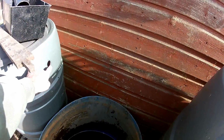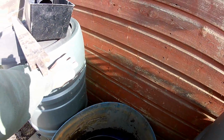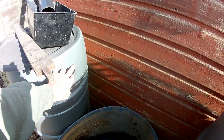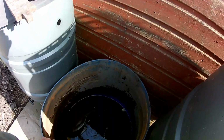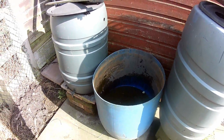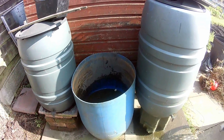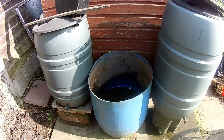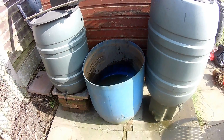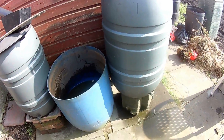This little hole here, the overflow pipe, I'm just going to put a normal toilet cistern overflow pipe in there and have it go into this blue thing here, and then if it does overflow, rather than using water out of the butts, we can just use that as a dip tank and dip the watering cans in it as and when we need them.